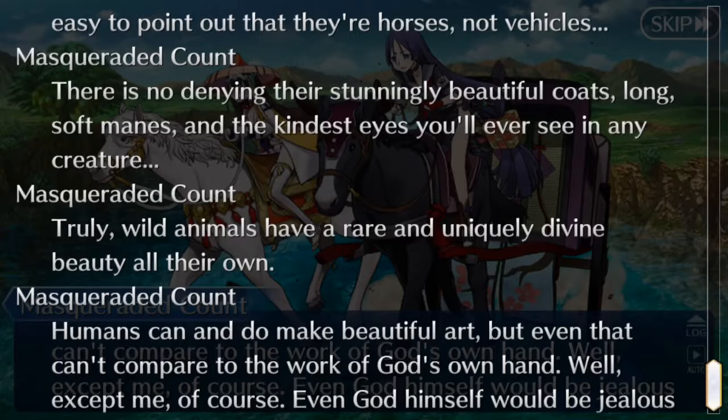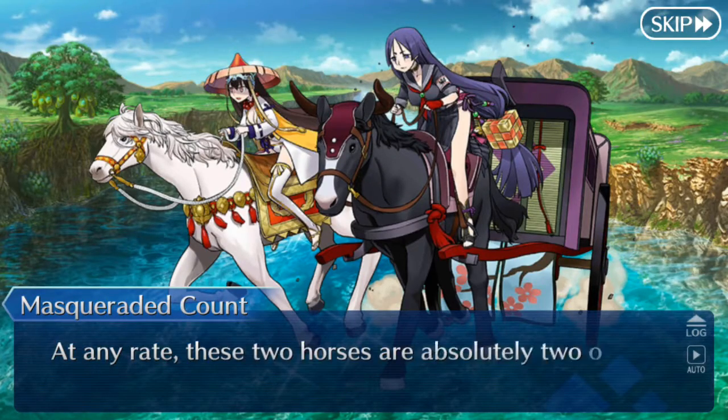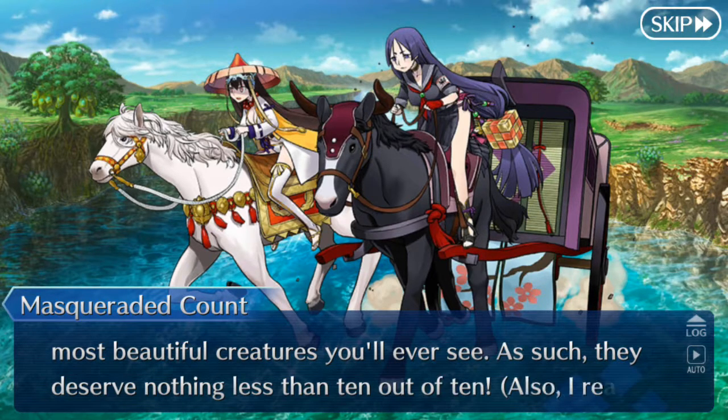Humans can and do make beautiful art, but even that can't compare to a work of God's own hand. Well, except me, of course. Even God himself would be jealous of the stuff I come up with. At any rate, these two horses are absolutely two of the most beautiful creatures you'll ever see. As such, they deserve nothing less than 10 out of 10.